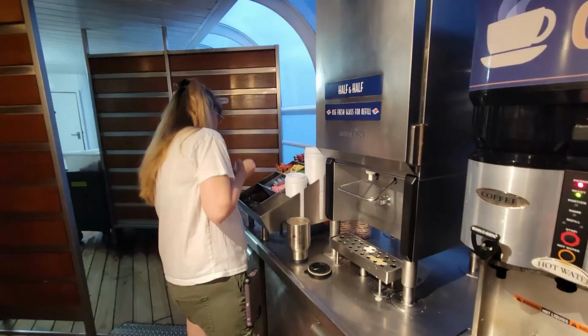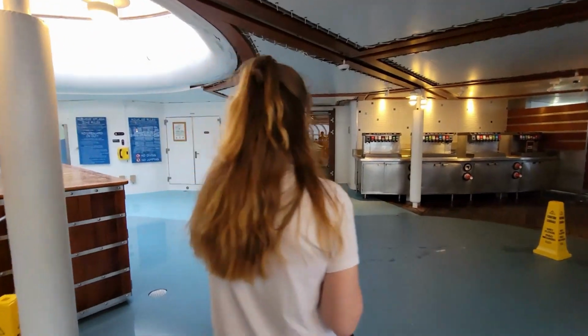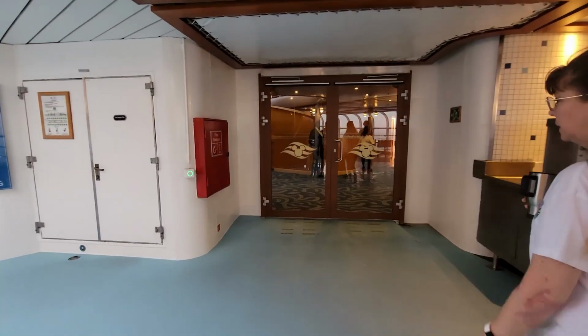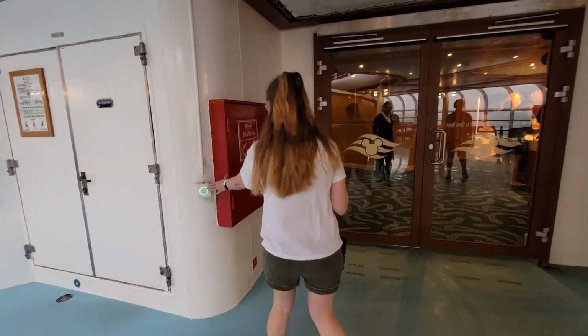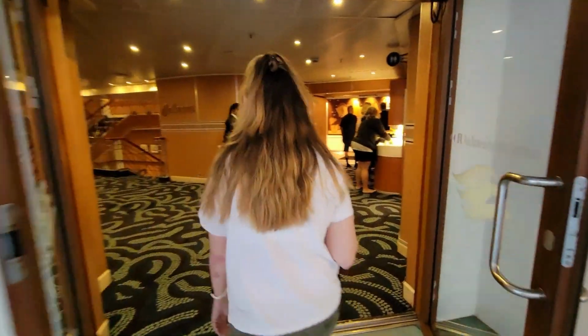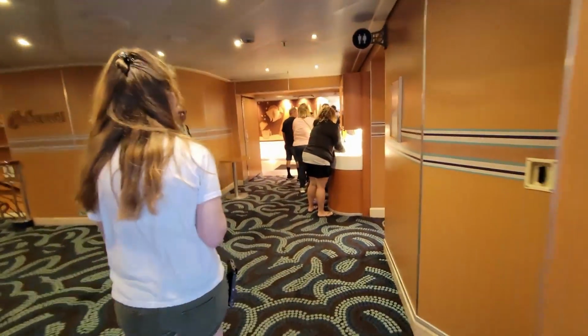And Tiffany's over here getting her coffee. Alrighty, time to head into the buffet. Have ourselves a little bit of breakfast. They got automatic doors here, so you got to go over here and push this little button. And they slowly open up. Then you got to hit the hand washy station.